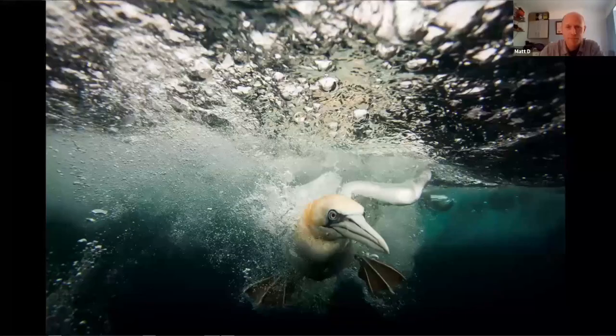So on to a few of my favourites. My photography really became better known primarily due to a set of diving gannet images that I took some 8 years ago now, back in 2012. And these images really performed very well across multiple national and international photography competitions.